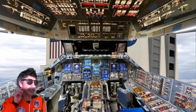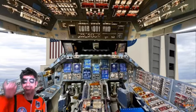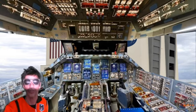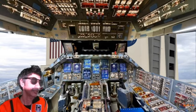Let me just check. And the gaseous oxygen vent hood, or beanie cap, is being retracted away from the top of the external tank. Welcome aboard, everybody. 2 minutes, 20 seconds.